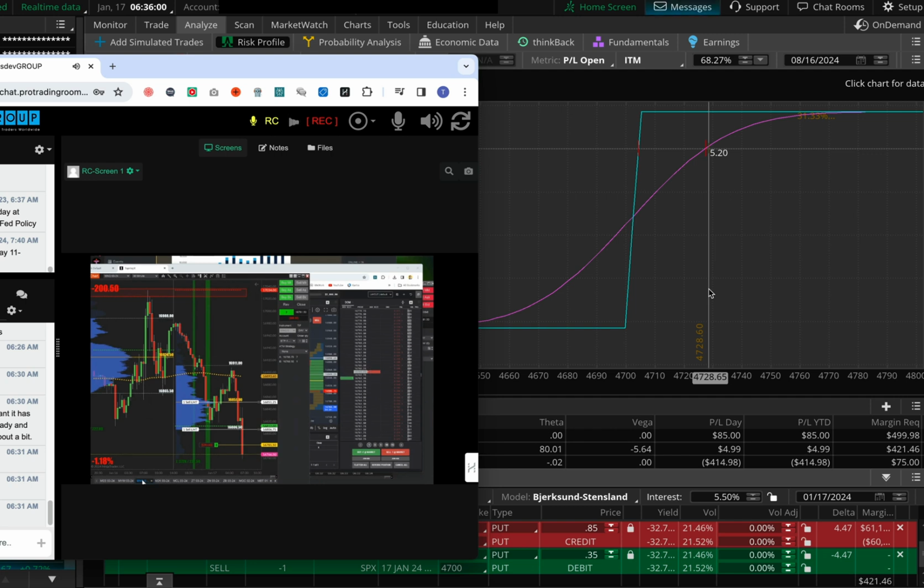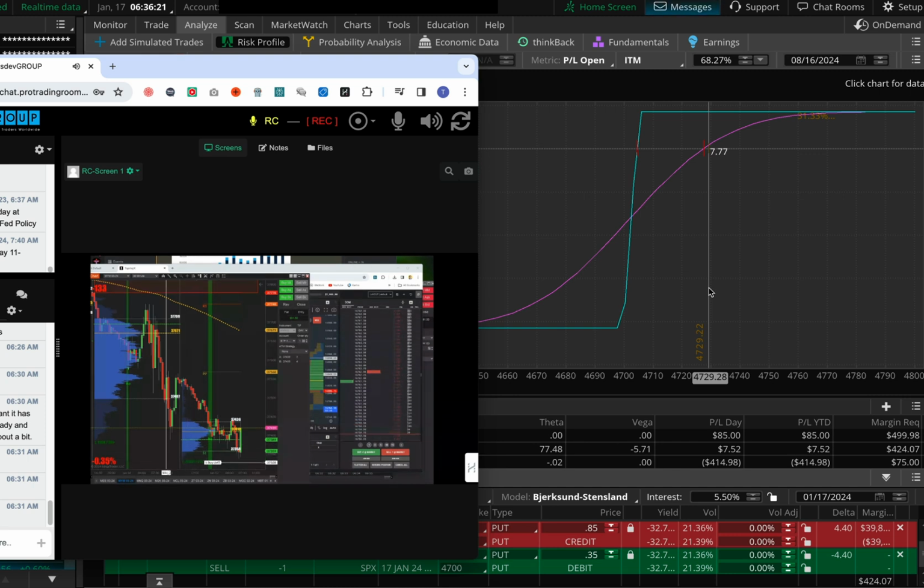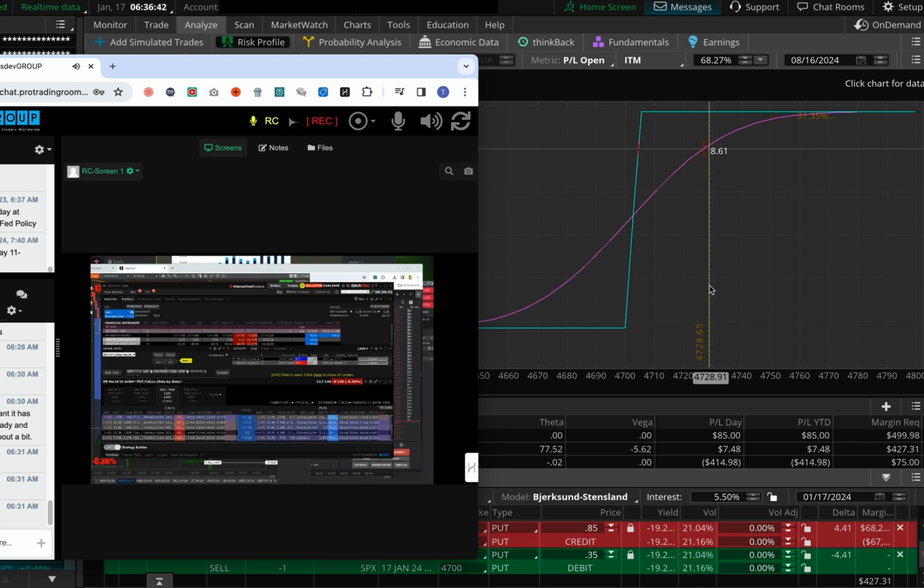So NASDAQ for me is fully in graceful exit mode. I'm going to look to try to exit on some little pops here. New low of day for the NASDAQ. All right, so this gives me an opportunity to take a look at the treasuries, excuse me, the MNQ, not the treasuries. I already got orders in for those.